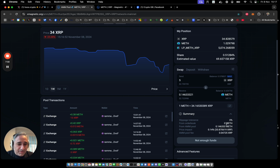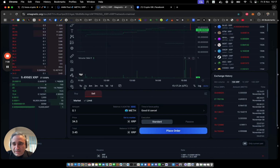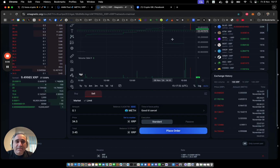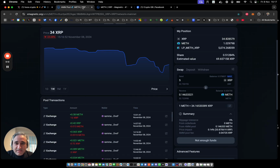The sell orders on the order book are not going to fulfill any of your order. Let's have a look at the order book for MEF XRP. I just placed a sell order here for 34.5. And pathfinding has said, essentially, it thinks that it's more efficient to use the liquidity from the AMM. But let's demonstrate this. The exchange rate provided by the AMM is 34 XRP here, and as you can see, the sell order is for 34.5. Now it's not actually 34, it's going to be rounded up.